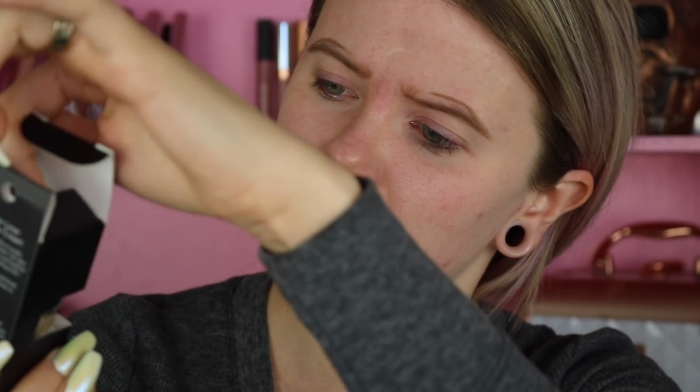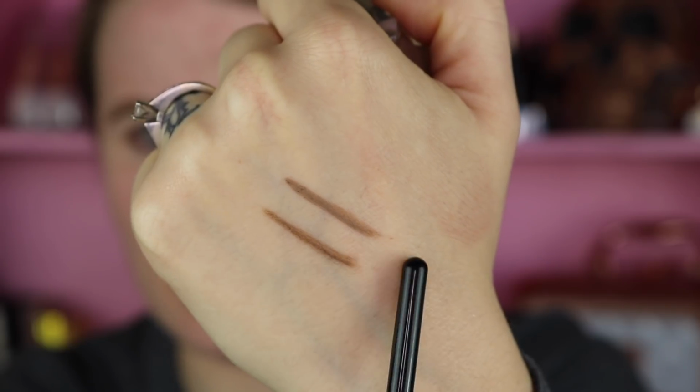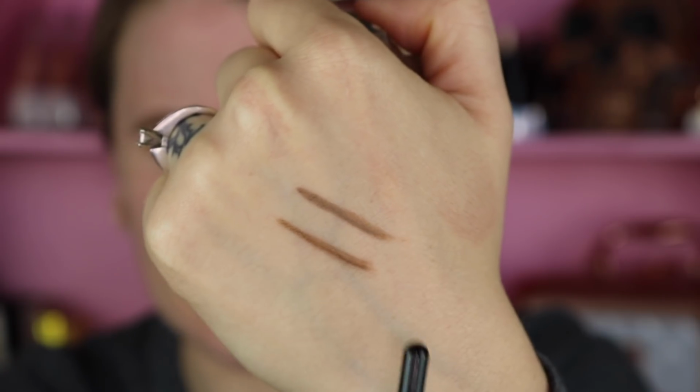This is the e.l.f. Liner and Brow Cream. This one is $4 and I got this in Taupe Blonde. On their website, it went from Taupe Blonde to light brown, so I thought taupe might be safer. We're about to find out. Ooh, yes, that is a good match. The one on top is the brow pomade. One below is the brow pencil. So I did good here.